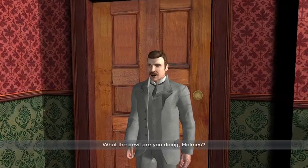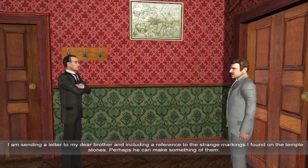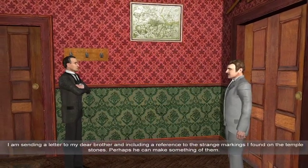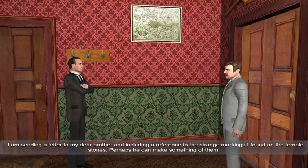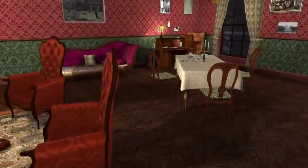What the devil are you doing, Holmes? I am sending a letter to my dear brother and including a reference to the strange markings I found on the temple stones. Perhaps he can make something of them. Watson, I must know what was in the metal boxes that we found in this strange temple.